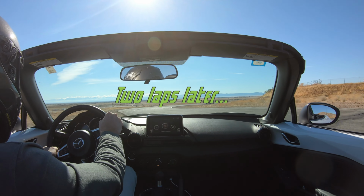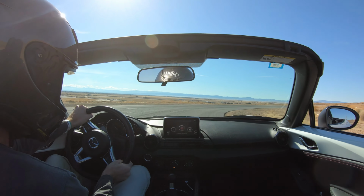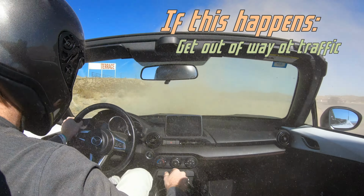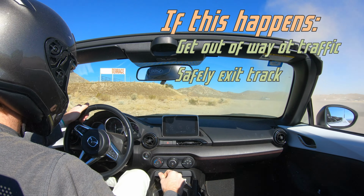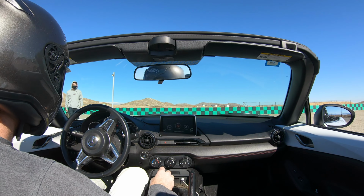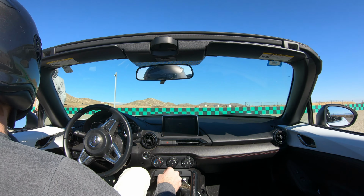Don't be intimidated by the drivers behind you, and stay within your limits. As you can see here, I didn't. Fortunately, I was able to get off the track safely and then check my car to make sure I didn't cause any damage to it. I don't think so. I'm gonna look.